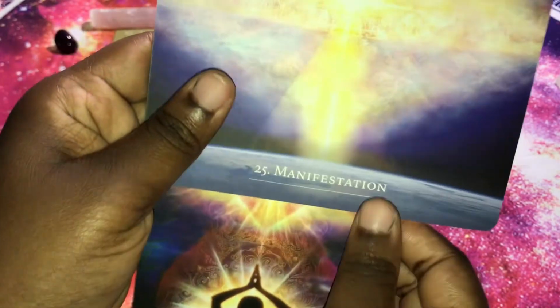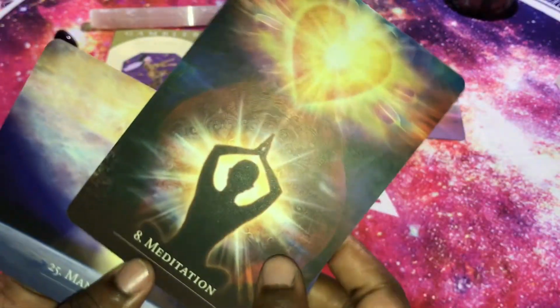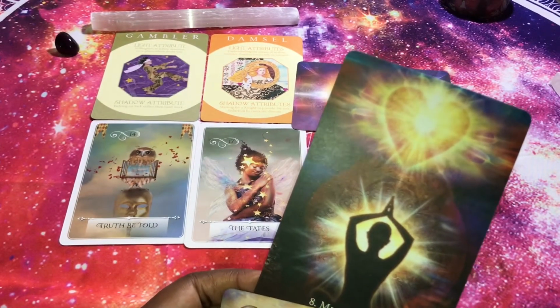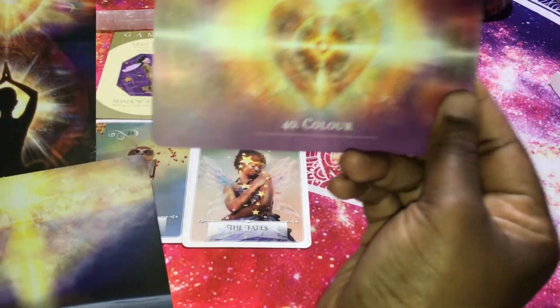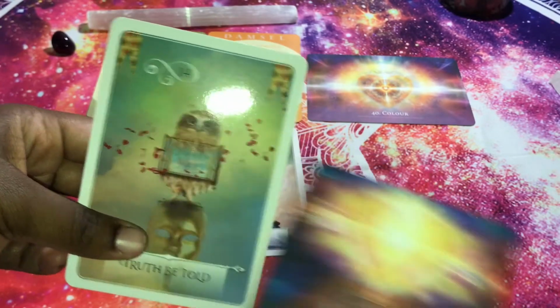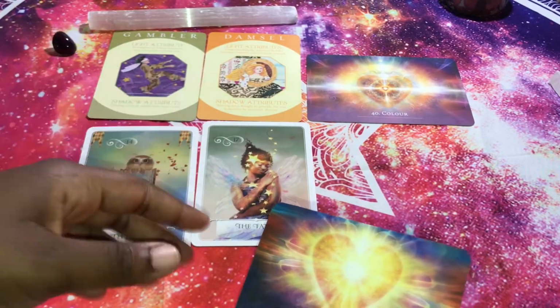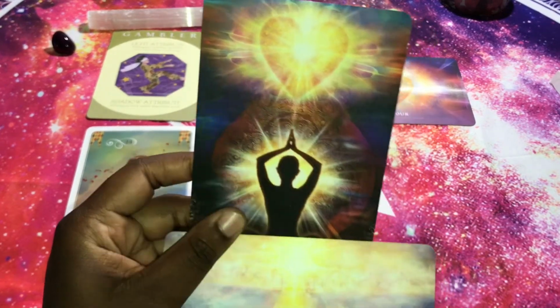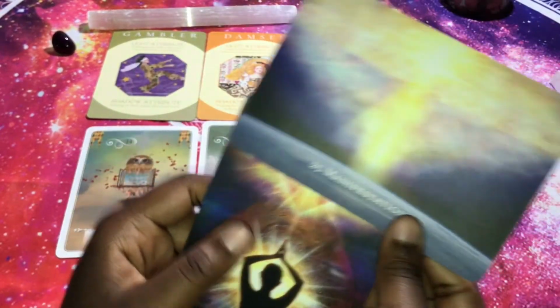Manifestation and meditation. So maybe you were trying to manifest something. I'm hearing love for some of you, because it just seems like a lot of romance here. There's a lot of pink and purple in this card. And then you've got the red flowers, the roses falling away, and then you've got the romance. And this big heart right here. Some of you are trying to manifest love.